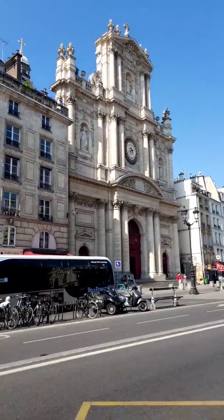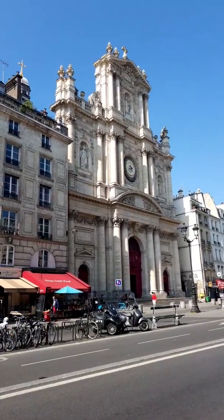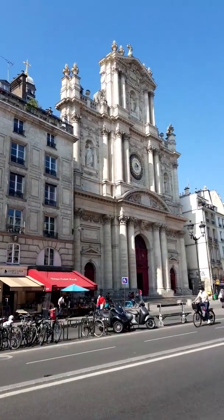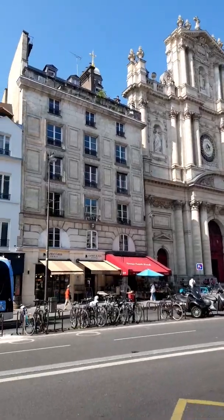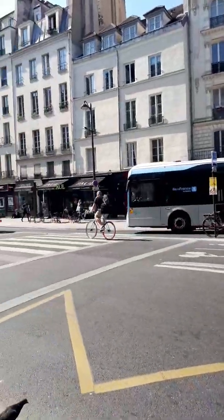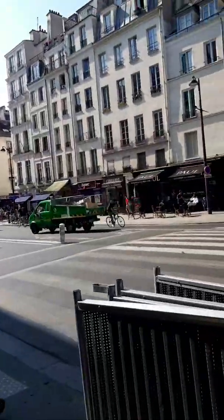Okay, so this is Saint Paul Saint Louis, the Église Saint Paul Saint Louis. So yes, I saw photos of the interior, and it looked absolutely stunning, and I thought I have to go there. So I will go there, but I will take photos and show you that, okay? In the meantime, I'm going to cross the road over here and head this way.